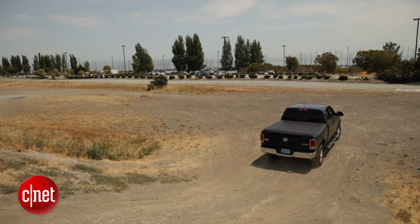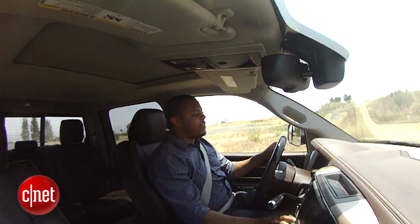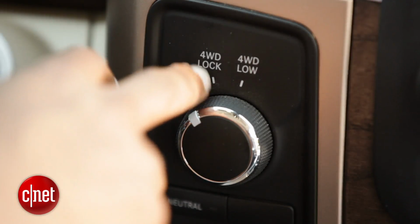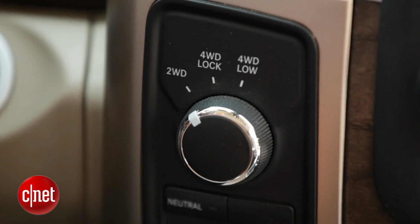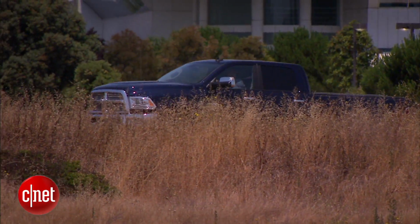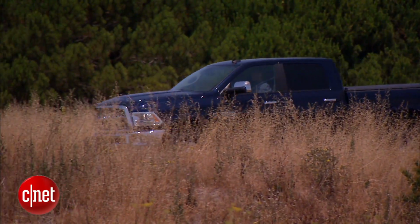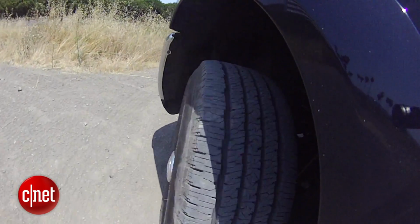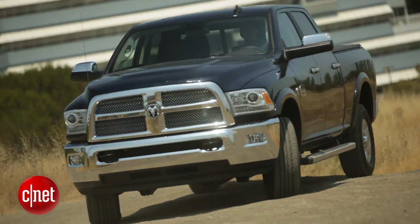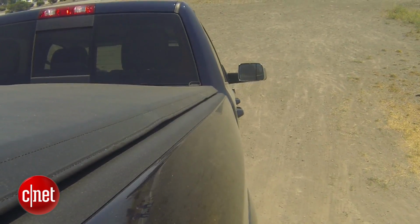So now we're on the sort of dirt track to kind of test some of our EVs on. Now down here we've got controls for the 4x4 system. We've got settings for 2WD, which is actually a rear drive bias. Switching the knob over here to 4-wheel drive lock allows you to lock the 4x4 system into a 50-50 split, and that gives you better traction for things like climbing hills and whatnot. The trade-off though, as I've noticed, is the turn radius, which is already not that great, suffers a little bit in that 4x4 lock. And the final setting, which I'd actually have to stop and go into neutral for, is going to be 4x4 low. That's going to allow you to shift into that low range on the transfer case and even further multiply that 800 pound-feet of torque.